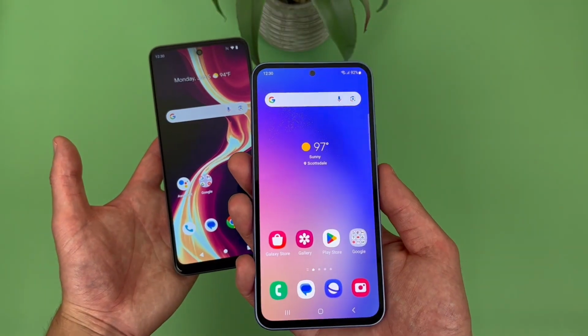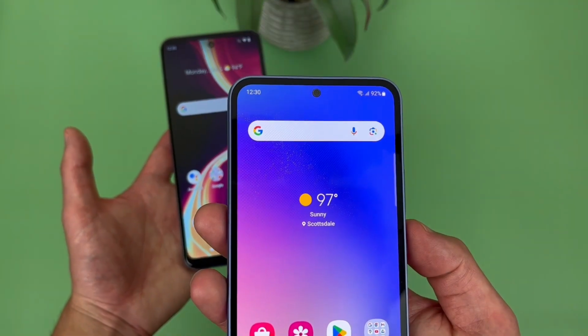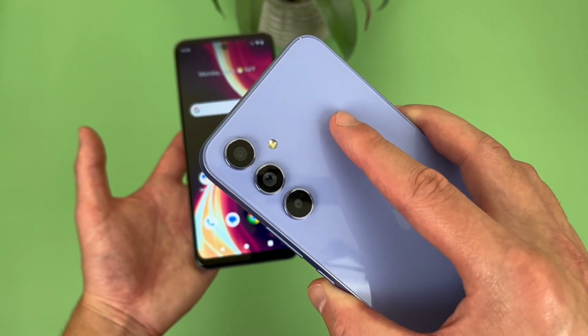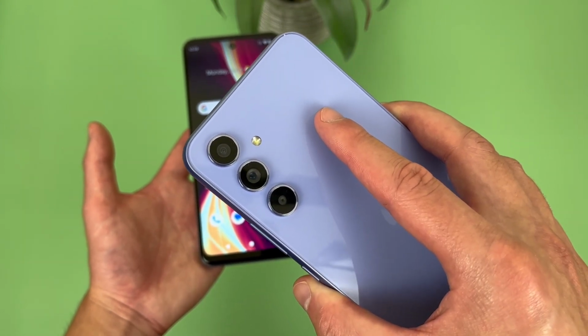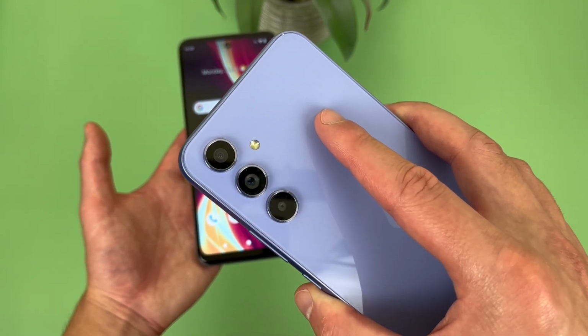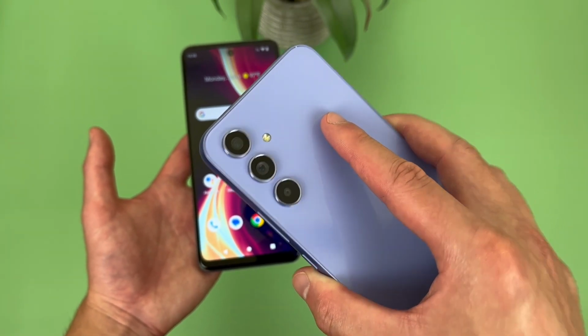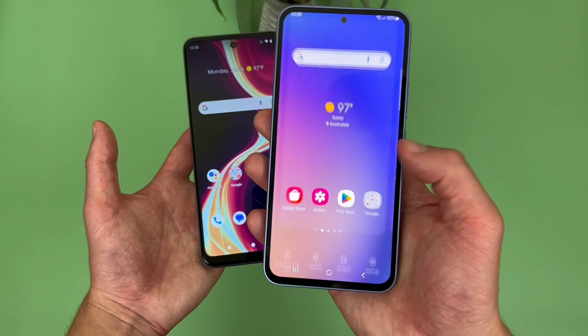With the Samsung Galaxy A54 5G, up front, we got a 32 megapixel selfie camera. Then on the back, we got a triple camera setup here with a 50 megapixel main camera, a 12 megapixel ultra-wide camera, and a 5 megapixel macro camera. And then for video, this phone does have a max recording quality of 4K in both the rear and front cameras, so definitely nice to see there.